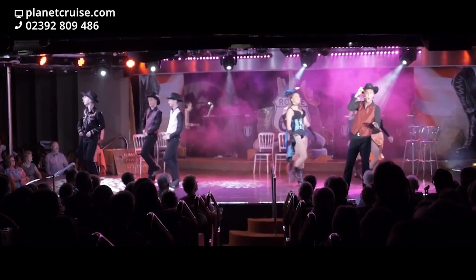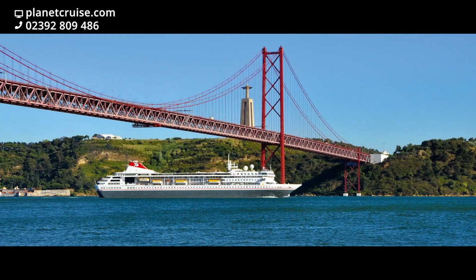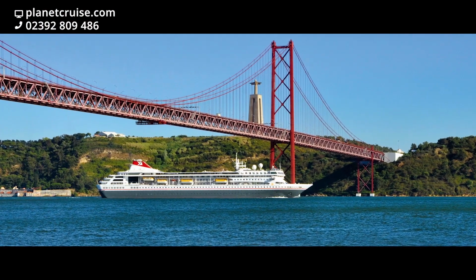And of course, Balmoral was refitted in 2017, and now features 2 pools. There's a show lounge as well. Braemar also refitted in 2017. So it's a modern fleet, but just focusing on more traditional cruising.